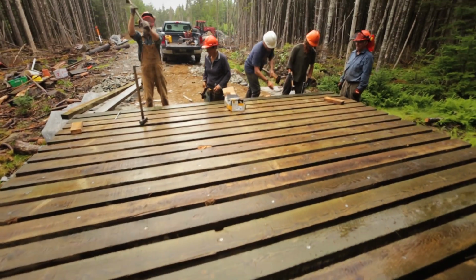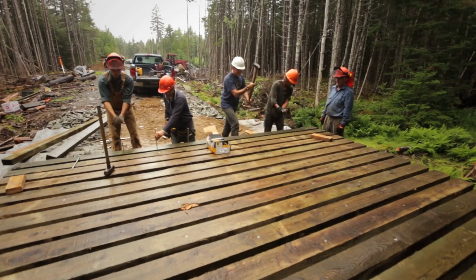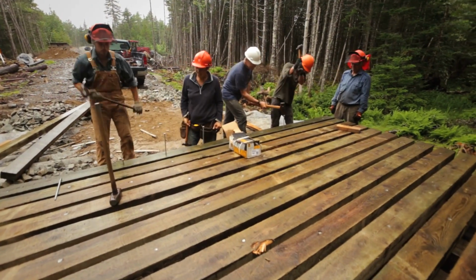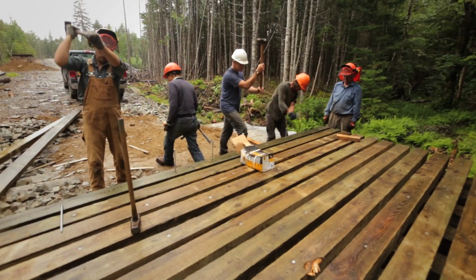The last thing to finish the bridge and keep it in good condition will be to put tread planks on the top of the decking. These planks, they take all the wear and tear of vehicle traffic and they're easy and inexpensive to replace.